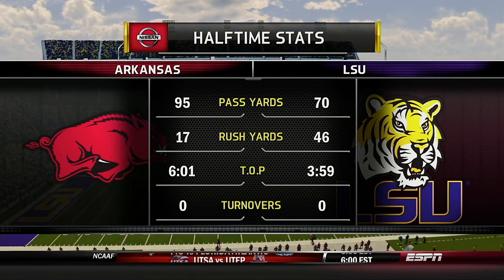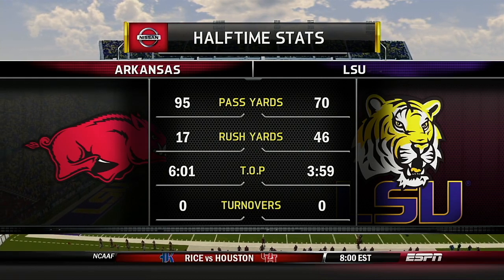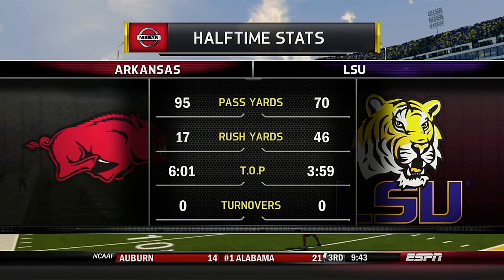Just about set to start the second half. What are you looking for? I'm looking to see which team has that decided schematic advantage. And if they can find it, they'll blow holes three or four axe handles wide. Brad and Kirk will be there to call the second half.